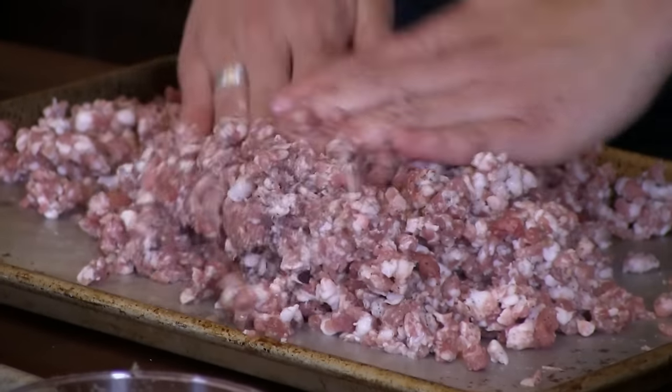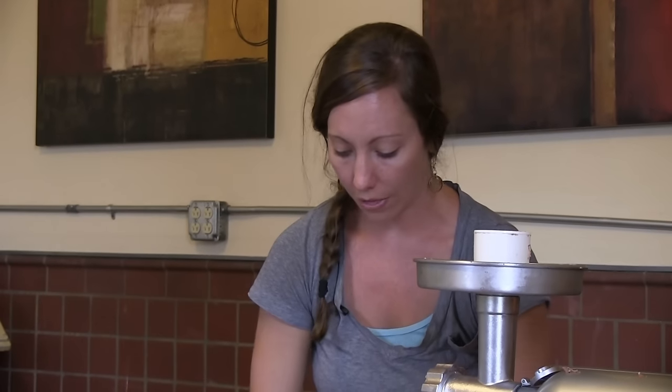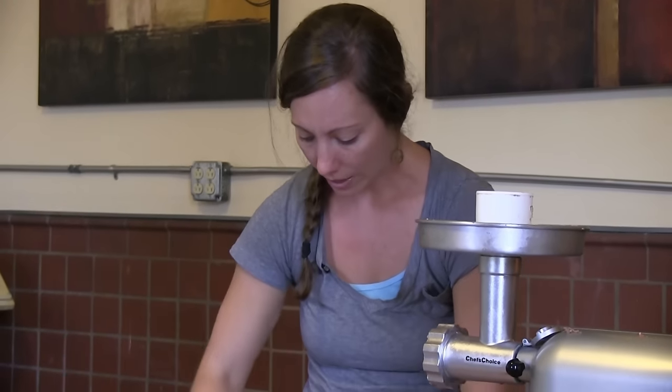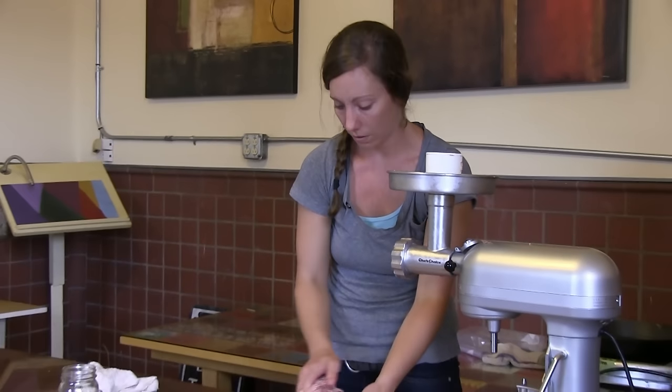You always want to taste it after you grind it. If you're going to stuff it, make a little 2-3 inch patty, throw it in a pan. If you don't like it, you can always add more salt, add more liquid, add more seasonings after the fact, and then just mix it around in a bowl. Yeah, this would be in a bowl, except I forgot one. So here we are on a sheet pan.